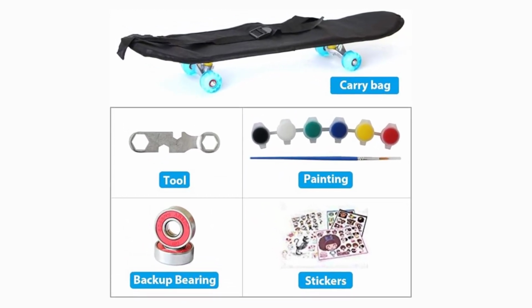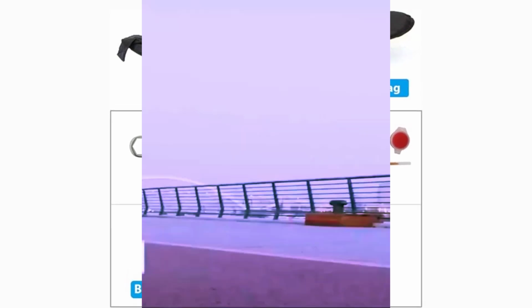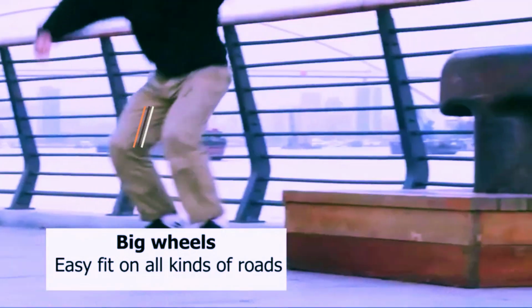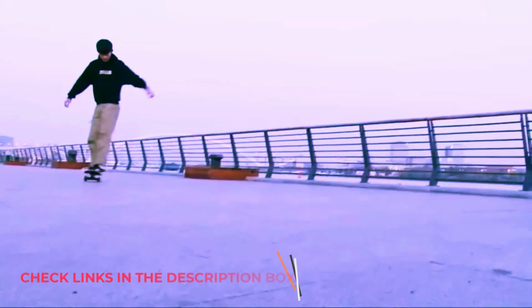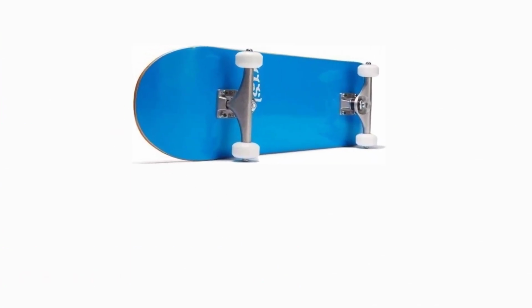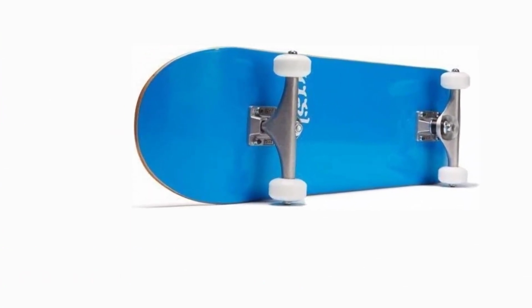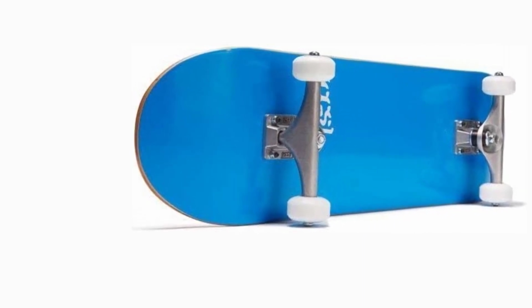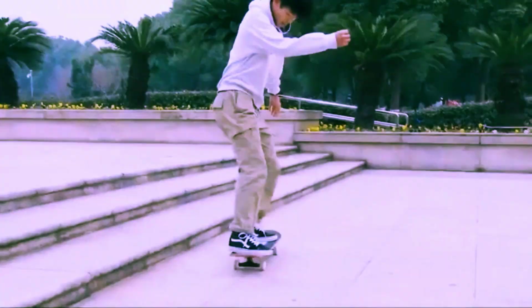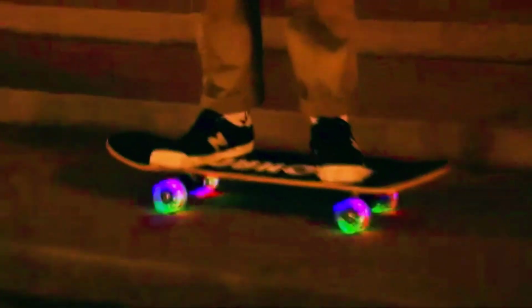PU wheels. It is very cool during the night to make users more safe when riding in the dark. High rebound PU 4 LED light up wheels with ABEC 11 bearings. Provide more smooth and speed glide. Easy to stop when you want to stop. Just put one of your feet on the ground to stop it. Or you can lean your body to reverse direction to slow down the speed, then stop your skateboard. Present: 1 PC carry bag, tool 1 PC, backup bearing 2 PCS, and stickers 1 to decorate your skateboard.